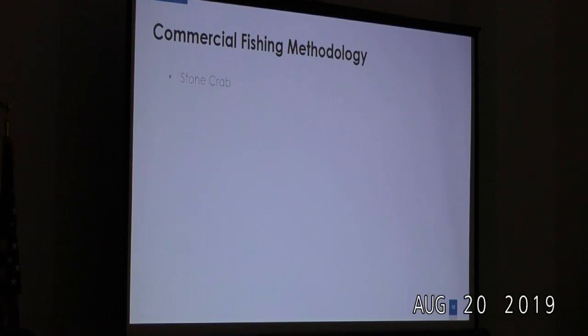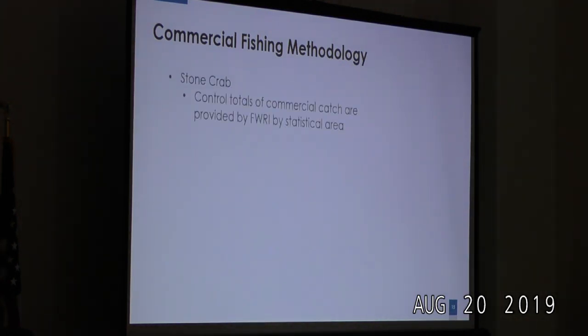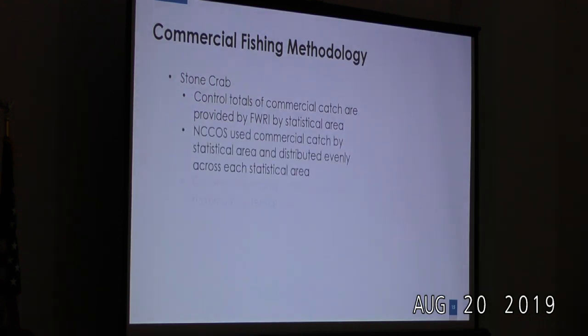And then the fourth group that we looked at was stone crab. We assumed equal distribution of that catch, which is reported on the trip tickets, across the statistical areas. So there is a greater uncertainty in these estimates in regards to maximum potential loss.